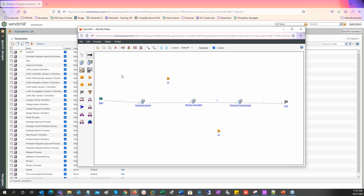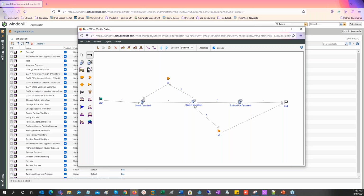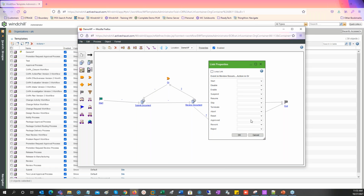Then we just link the review back to the OR, and from the OR operator back. This is just like a detour to go back to that first task activity. Same on this side, and then we'll link it to the end. At this stage, you'll notice that for every link coming from the review here, there is a question mark next to that link. That simply means we can click on it and set a routing for it.